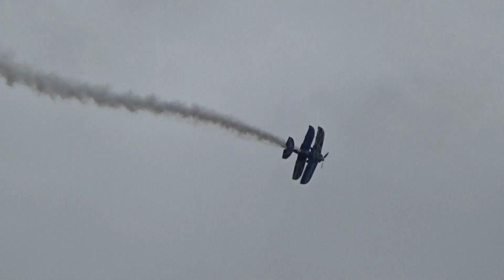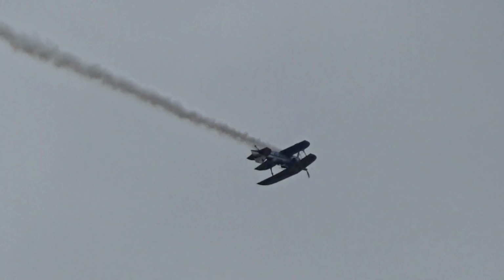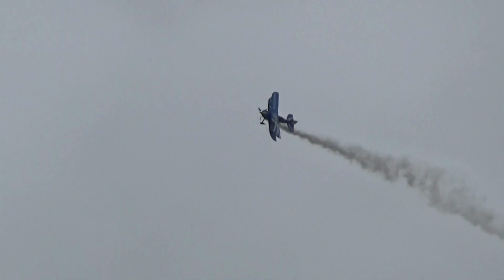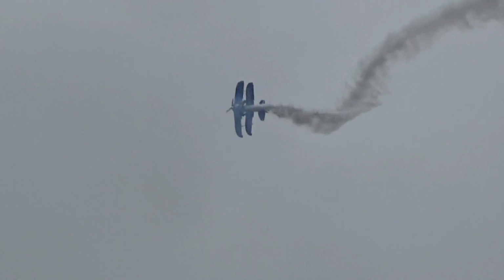You get 1,100 pounds of thrust from the engine, which will have combined another 700 pounds of thrust from the jets. That gives us a total of 1,800 pounds of thrust, which is above the weight of the aircraft, and that's why we can do vertical manoeuvres and can keep going vertically.